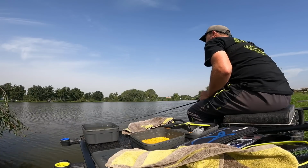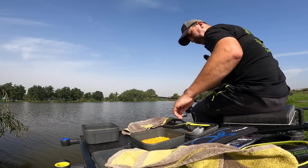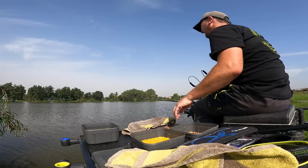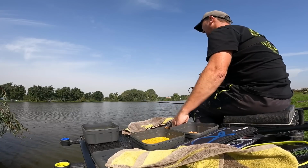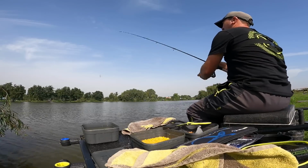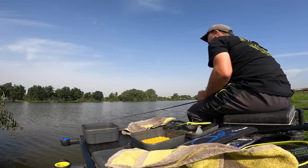Just going to try and slow it down now for this next period. I'm not going to cast quite as frequently. I'm just going to slow it down a little bit so I'm not just thrashing the water. I might just encourage 1 or 2 fish to come over that feed, and hopefully they might be a little bit more confident enough for me to pick one off. Just behind the feed, about a metre past.